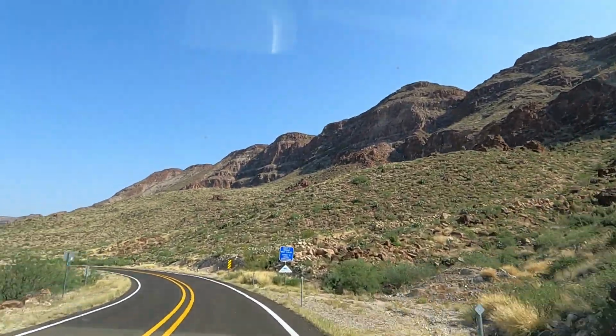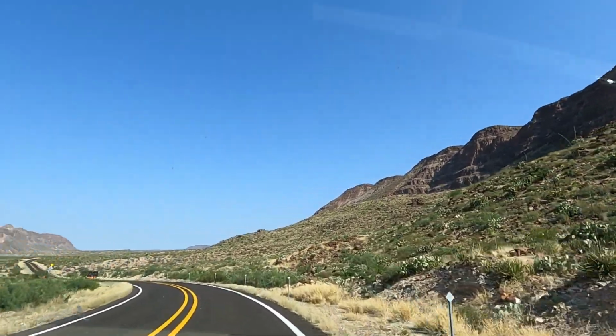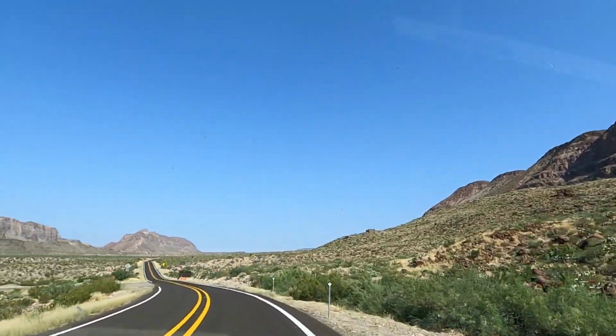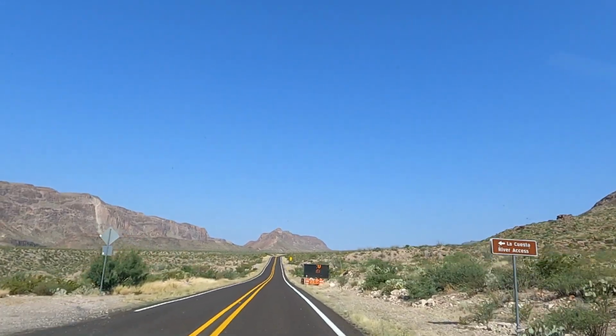It's the little things that impress us, huh? That's right. Doesn't take much. Drive safely. Roadwork ahead. Cuesta River access. La Cuesta.